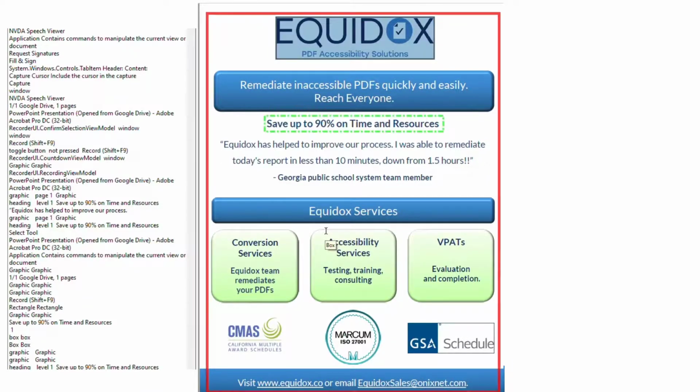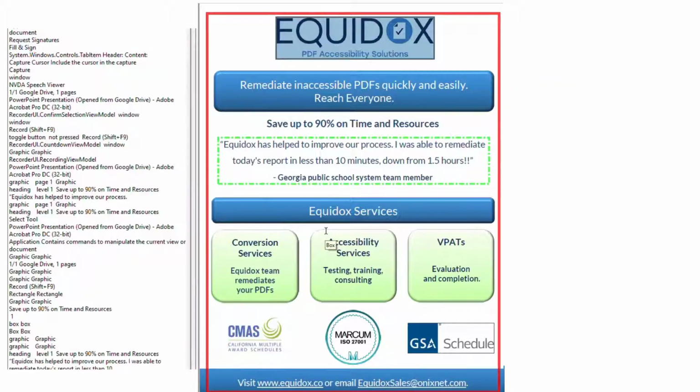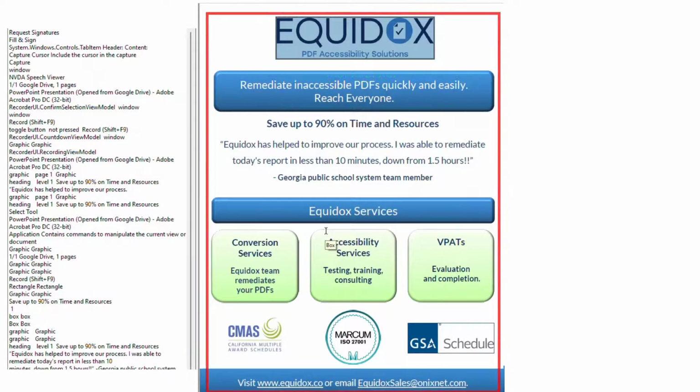Heading Level 1, Save up to 90% on time and resources. This content has been read out of order. An entire section of text has been skipped. Equidocs has helped to improve our remediate inaccessible PDFs quickly and easily. This text has not been identified as a heading. And again, content read out of order.